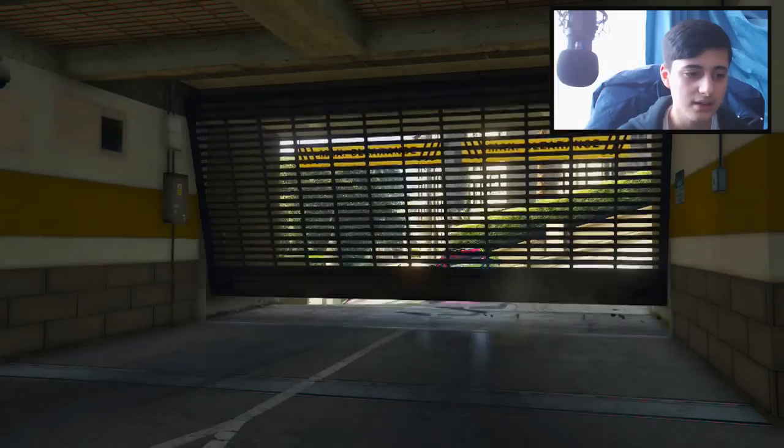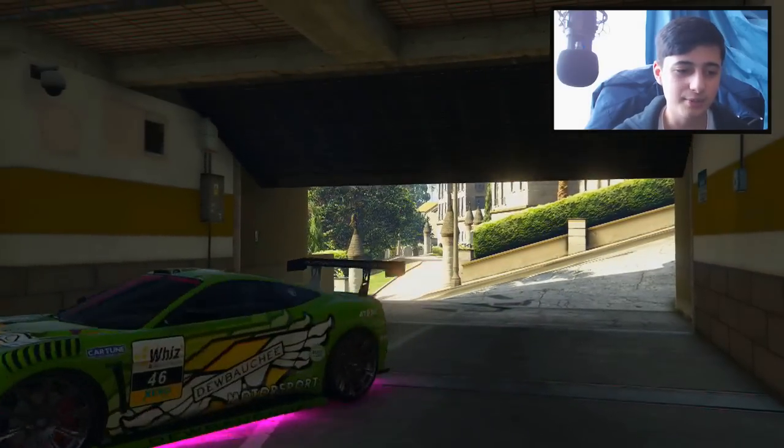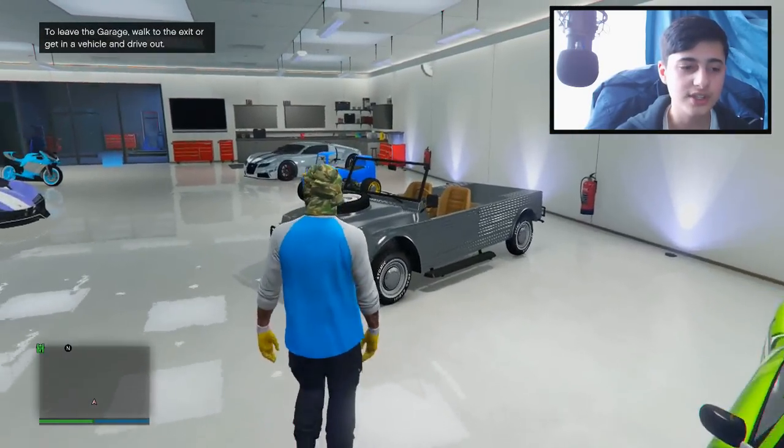What are you doing? Finally. There, you guys can see the lights a little bit better in the dark. I think this is a must-have if you guys haven't already got the Massacro race car version. Definitely be sure to get it and check it out.